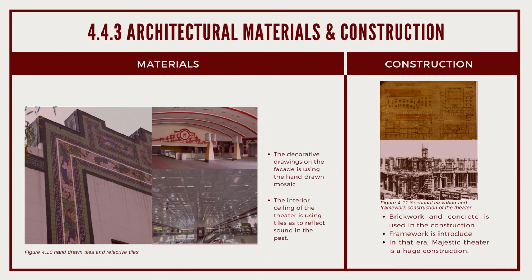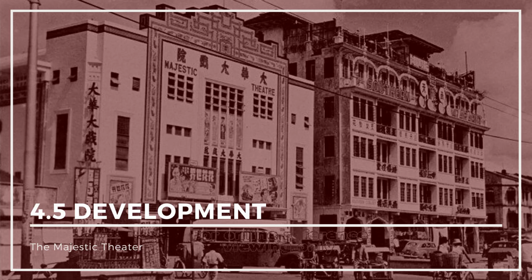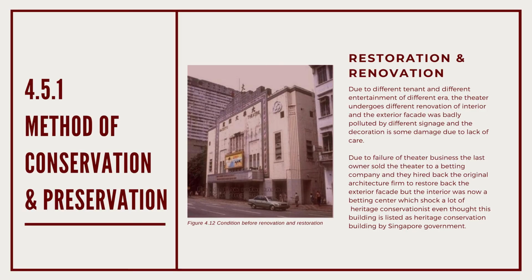For the exterior facade, hand-drawn tiles are used for decorative purposes, and for the interior, the ceiling is using shiny tiles to reflect sound. Brickwork and concrete are used in the construction, and framework is introduced. Restoration and renovation is the method used in the preservation and conservation process. Due to different tenants and different entertainment of different eras, the theatre underwent different renovations of the interior, and the exterior facade was badly polluted with different signage, and the decoration was somewhat damaged due to lack of care.